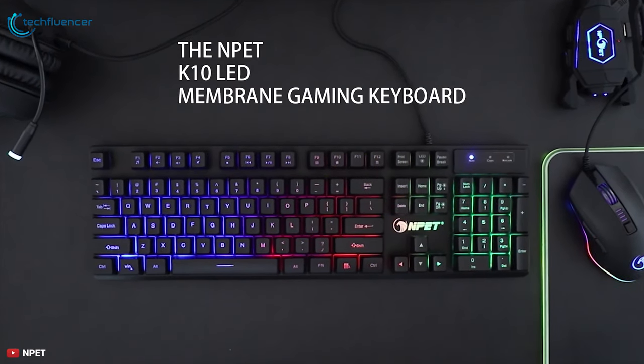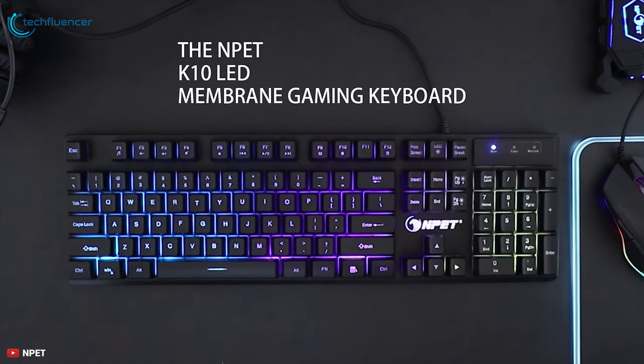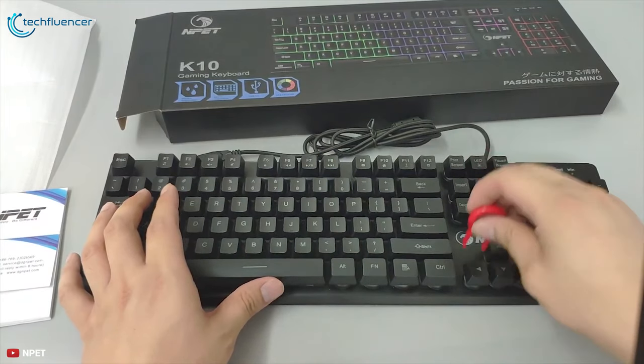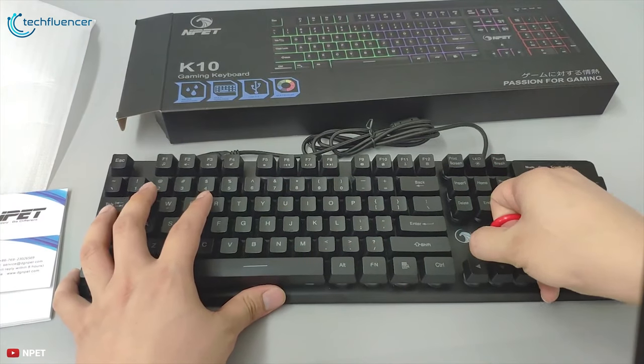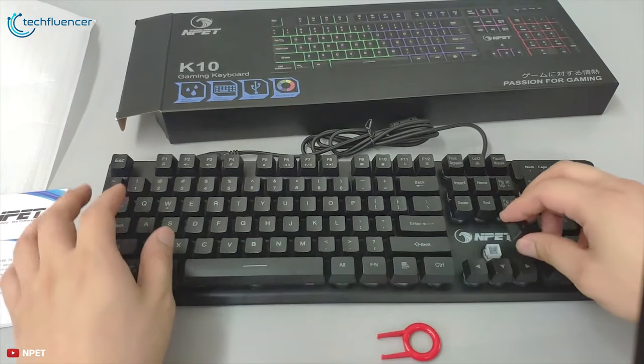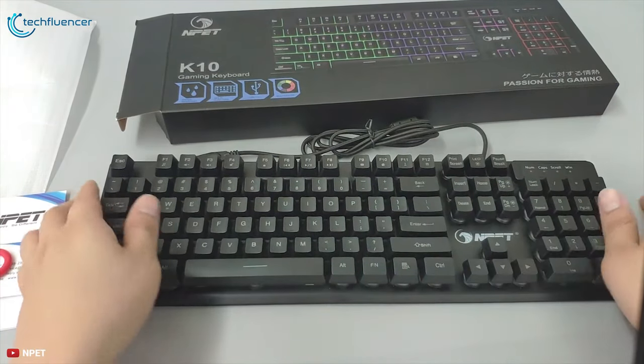Loaded with features, the NPET K10 gaming keyboard is over-engineered and built to take a beating. The NPET K10 features ergonomic arc keycaps and an ultra-thin floating keycap design with smooth lines that will give you a comfortable, anti-fatigue feeling when you are gaming or typing.